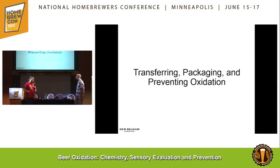All right, cool. We're going to talk a little bit about trying to keep DOs down. So we're specifically focusing on packaging and transferring beer. At the end of primary fermentation, you're going to have essentially zero oxygen in your beer, right? It's been producing CO2, bubbling and scrubbing it all out. From that point forward, oxygen and heat are the number one and number two enemies of beer. The more oxygen you have, the more staling compounds you're going to create over time. The more heat you have, the faster that's all going to take place.